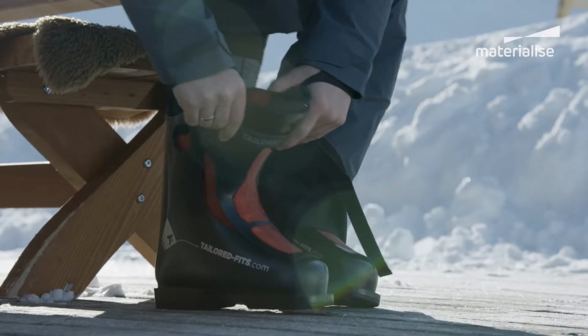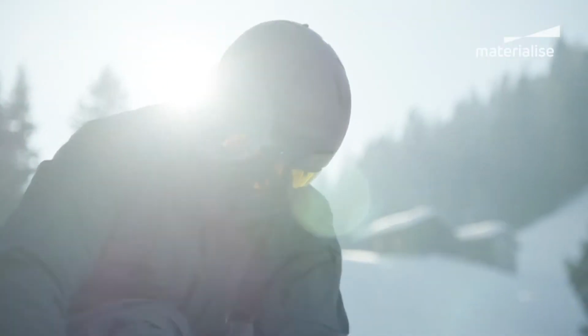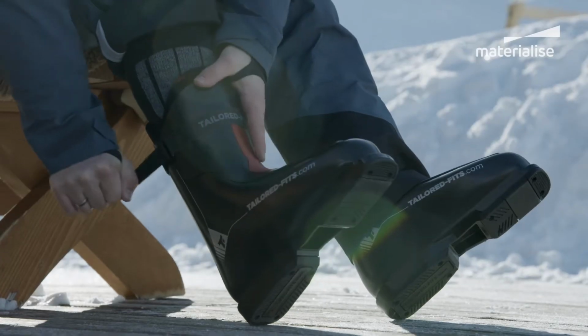The advantages of 3D printing consumer products on an individual basis are quite obvious. I think it gives you a perfect fit, and that's the first thing. And for skiing boots, that helps with comfort, that helps with control. For eyewear, for example, that can really help you with positioning the lenses. There are people with multifocal lenses, and for a multifocal lens, it's extremely important that they are positioned well.